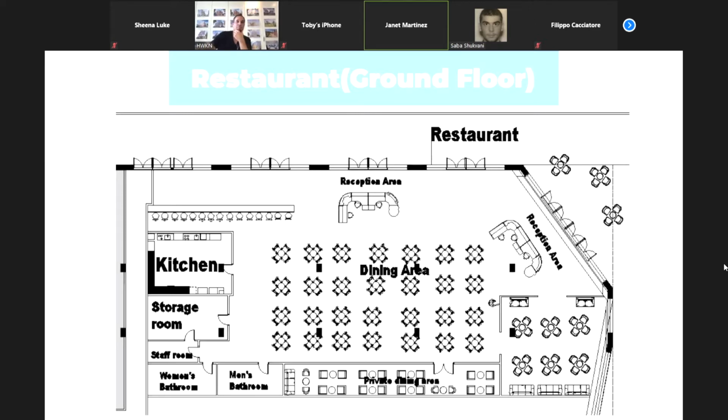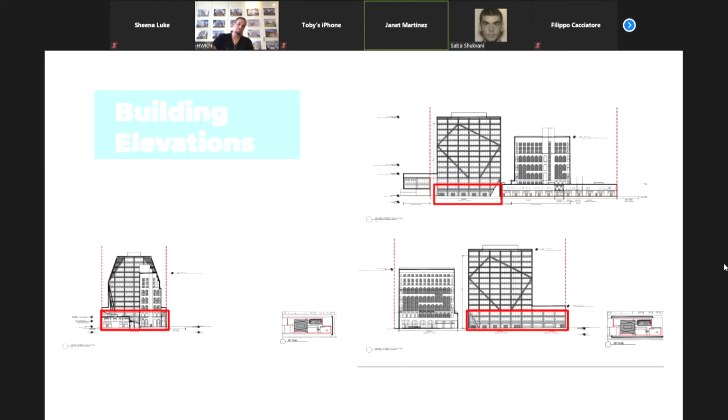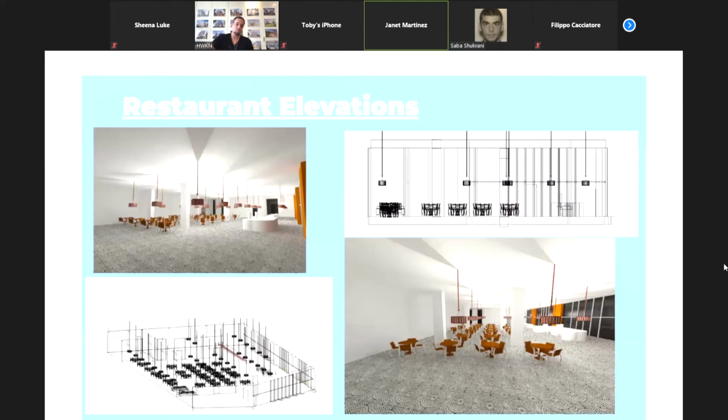So here we have our restaurant elevation, which shows different viewpoints of the interior and exterior of the restaurant. As you can see, we have the dining area in the middle and a reception desk near the main opening of the restaurant.